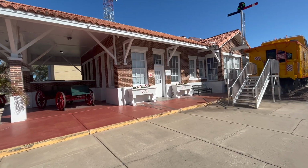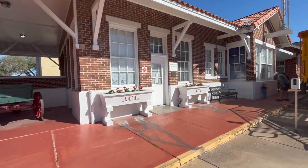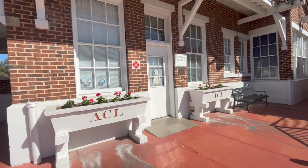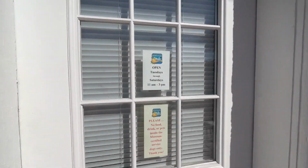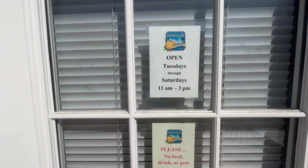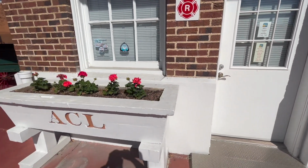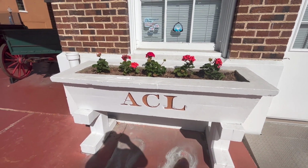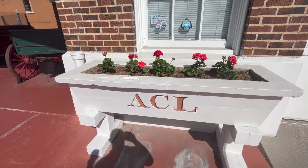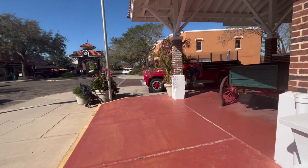On this building right here in this corner is the Heritage Museum, which opens Tuesday through Saturday, from 11 a.m. to 3 p.m. It is closed at the moment, but as soon as it opens, I will be walking in there and taking a look at it. And you can see here, they labeled this here as ACL, which stands for Atlantic Coastline, which was the train that ran through this town that way.